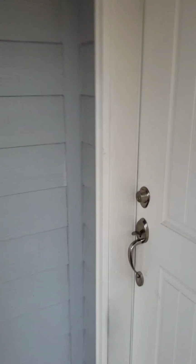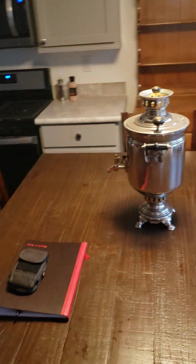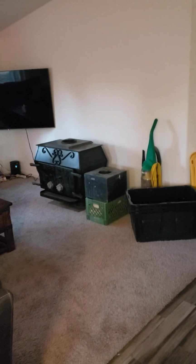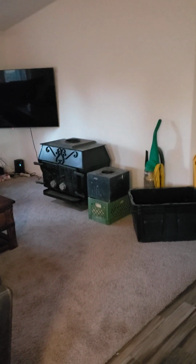Then let's go on in to our dining area, kitchen, gas stove, a little bit of a mess, to the living room, which will have a wood burning stove, but that will not be it. That one's too big. Need one smaller.